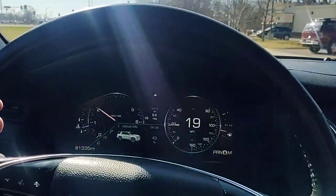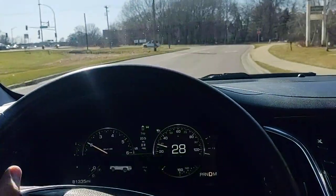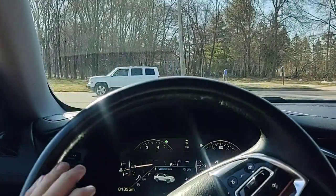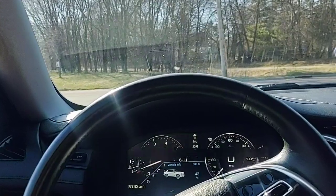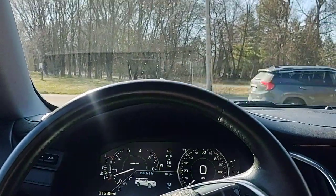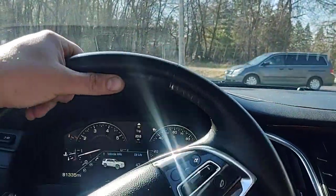You can tell that by the Escalades that have the round Cadillac crest emblem on the front grille. If it's got the round Cadillac crest emblem, that's where the adaptive cruise control module is mounted. If it just has a Cadillac crest without the black round part, that means it does not have adaptive cruise control. So this one does have adaptive cruise control.